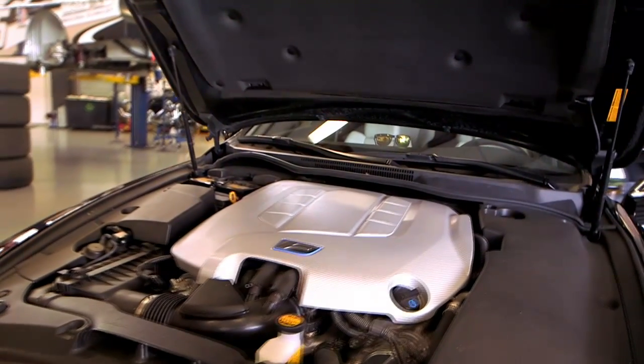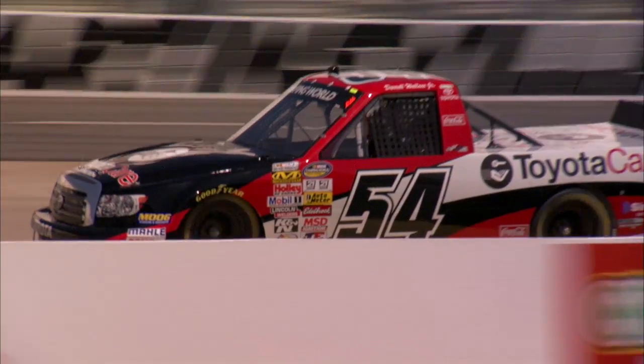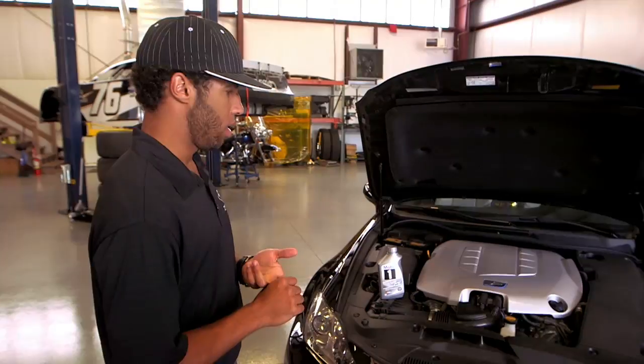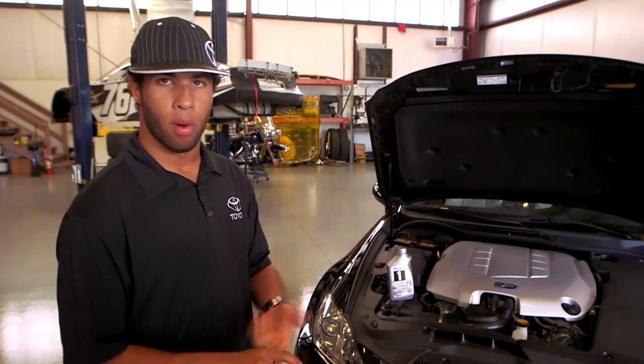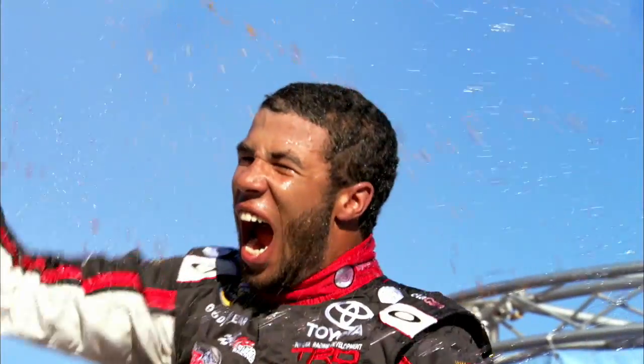This is where it all is right here. 416 horsepower. Gotta keep it fresh with Mobil 1 off the track in my personal vehicle or on the racetrack in our Toyota Tundra. The TRD engine program uses Mobil 1, gives us great horsepower on and off the track, and helps us win more races, and that's what it's all about.